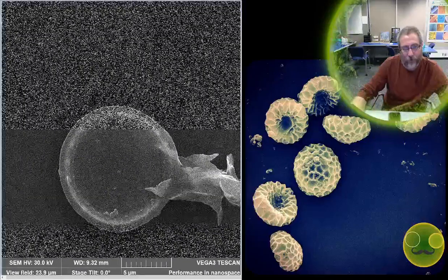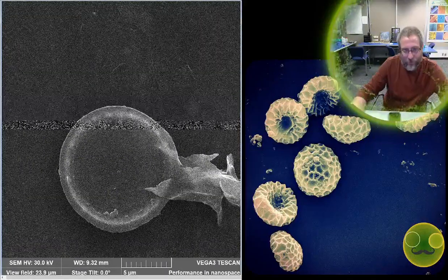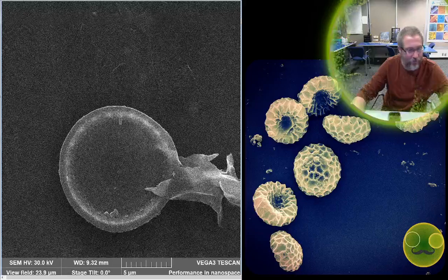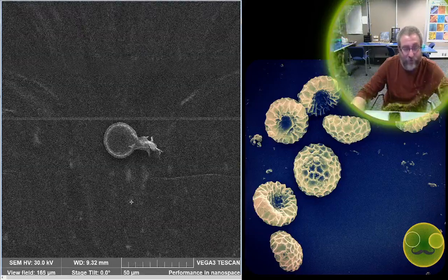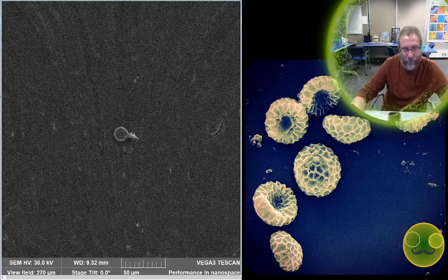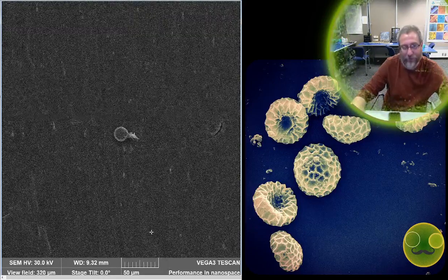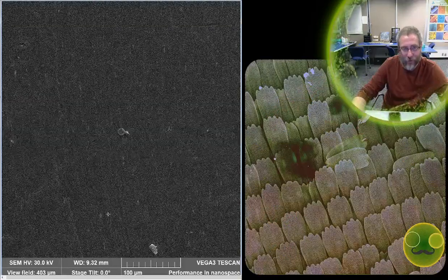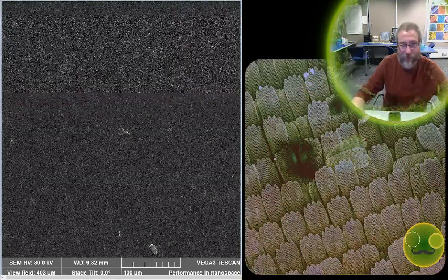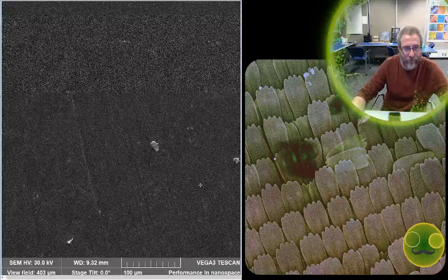So this junk that's over here is just some organic junk, maybe, that's stuck on the side of the valve. Didn't dissolve off when we put this thing in nitric acid originally, or it's a piece of dust that was in the water that just basically got trapped on that material.